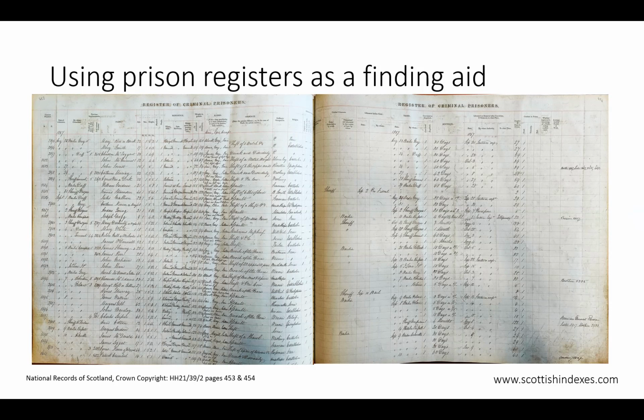So what is a finding aid? Well, when a record set is not indexed, we may be able to use another record, such as a minute book, which would make it a finding aid. So you look in a register that's got limited information, you find out the names and the dates, and then you can head over to an unindexed set of records armed with that information. Well, the prison register can act as a finding aid.